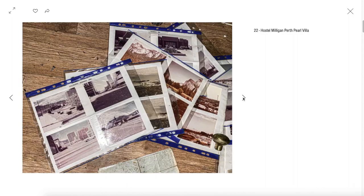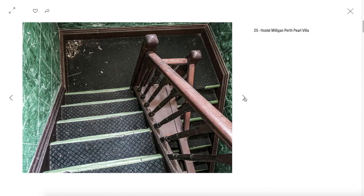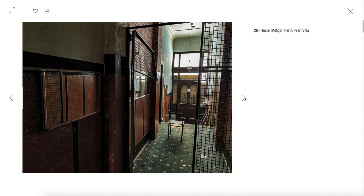I have a better image of that. This must be the veranda inside the Pearl Villa. So this is the Milligan hostel building. This is the old garages. This is an added piece which looks to be like a kitchen area. Original chimney though. And the stairwell, which in the video is quite interesting. Hang on, we'll take a look at that now.